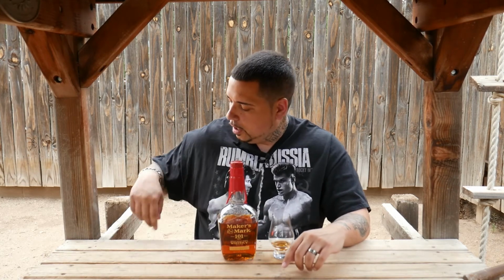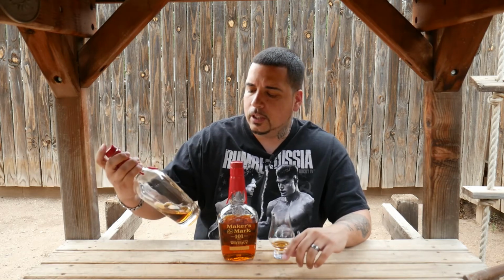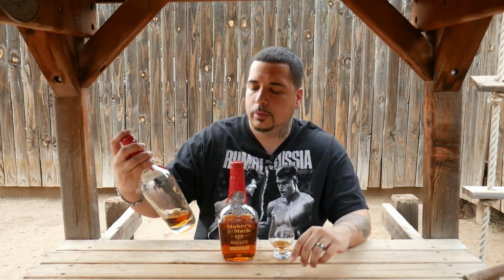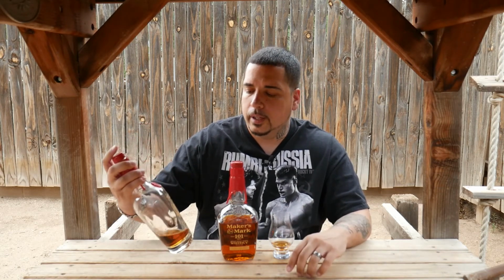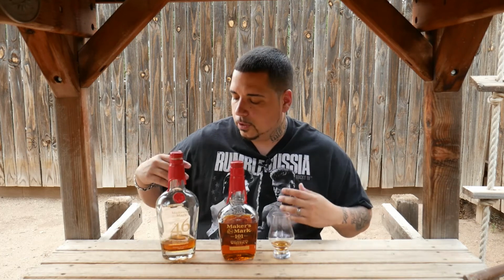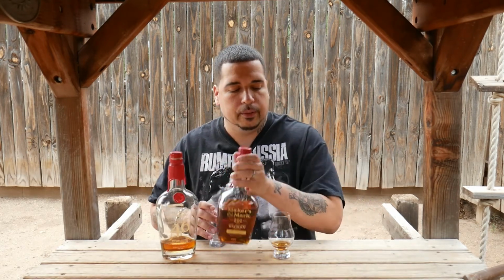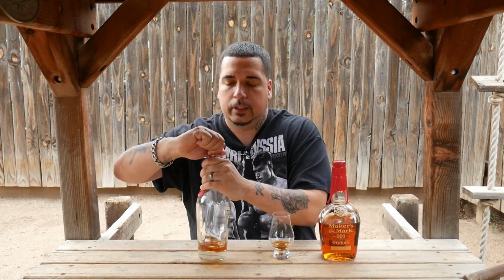But before I close out, I wanted to compare it to the Maker's Mark 46. This is a little bit of a lower proof. This one is 47% ABV, 94 proof. And the way they do this one is they age it, they finish it with 10 French oak staves, and then they age it for an extra amount of time. But I just wanted to see what the differences are here with the 101 and this 46.